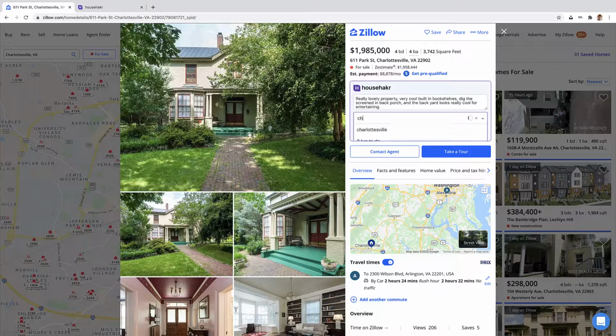Now I'm going to add a few tags. So this one's in Charlottesville. It's going to be a drive to town situation. There's no pool, and at $2 million, I'd say it's a little bit of a stretch.